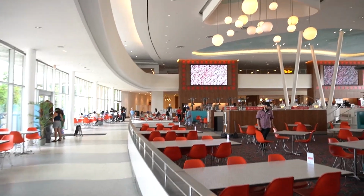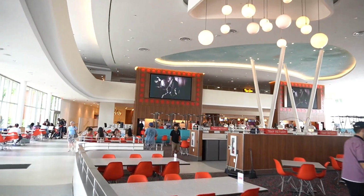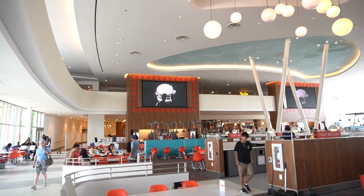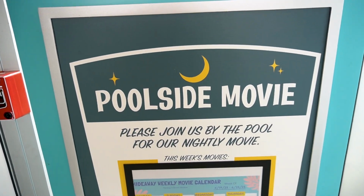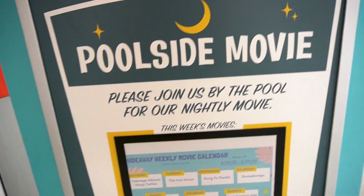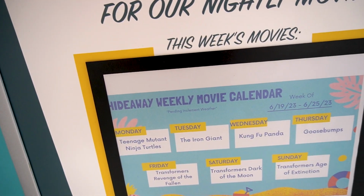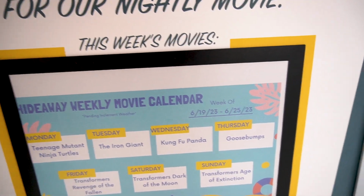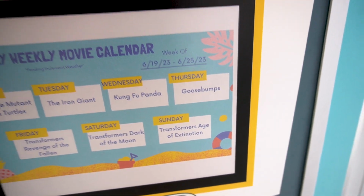Back into Bayliner Diner. It's kind of the view you get coming in. I do love the old videos and cartoons they play. Now this is also really cool. They do have poolside movies, so they play Join Us by the Pool for nightly movies. And here are the different movies they have. They have Teenage Mutant Ninja Turtles, The Iron Giant, Kung Fu Panda, Goosebumps, Transformers, and more Transformers.